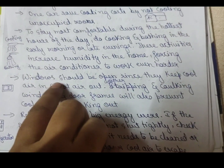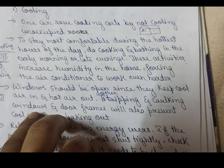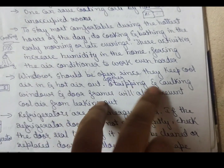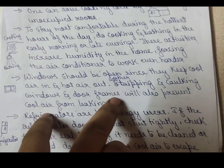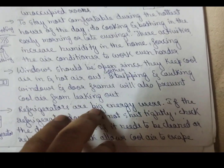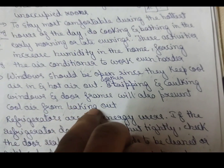Next, windows. Windows should be open, since hot air will go out and cool air will come inside. So here, stripping and caulking. Nowadays, when they are using AC, stripping and caulking windows and door frames will also prevent cool air from leaking out.